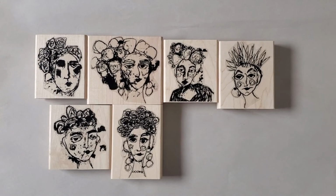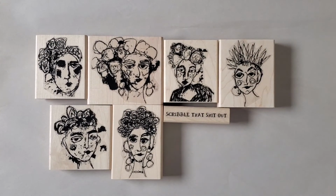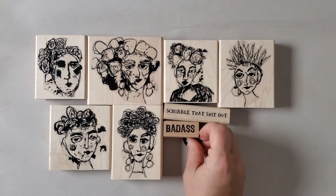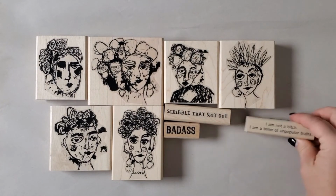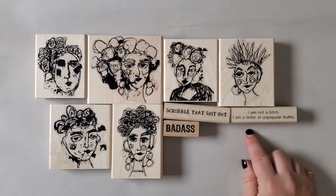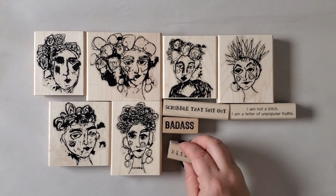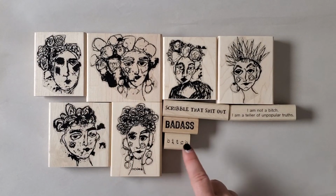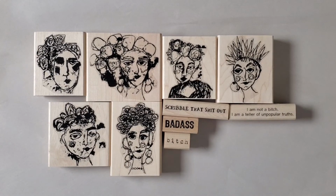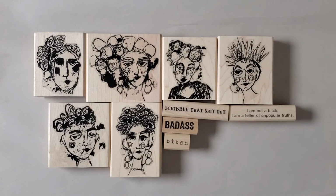And then we did a couple things that would go well with them, like scribble that shit out. And we have badass. We have I am not a bitch. I'm a teller of unpopular truths. And then I did badass, and then I thought, how cool would these look, these 2 grungy fonts with all these gorgeous girls. So badass bitch.